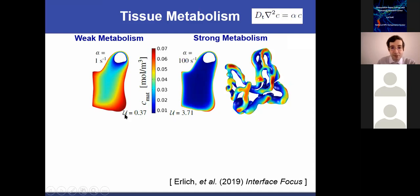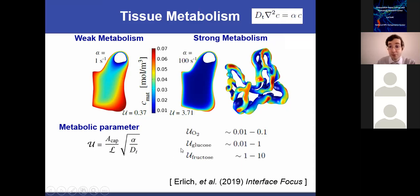And that means that we have another parameter, and we can define it again by appropriate dimensionless analysis. This will be comparing the metabolic uptake in the tissue to the diffusion and appropriate geometric parameters. And we can compute it for different solutes. We can look at oxygen, glucose, fructose, and for many of them it's not significant, which is probably somewhat expected because you don't want the placenta to stand too much in the way of getting oxygen.